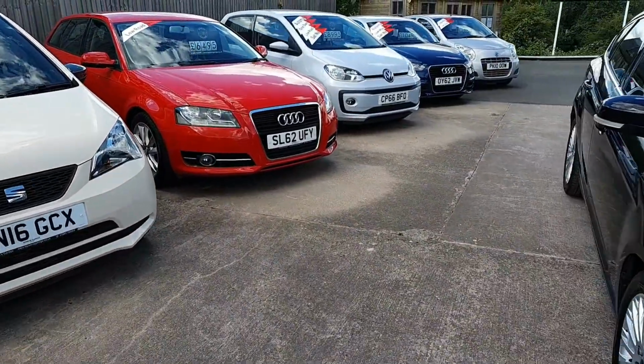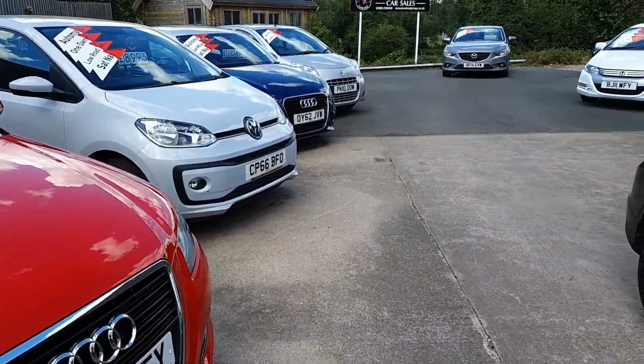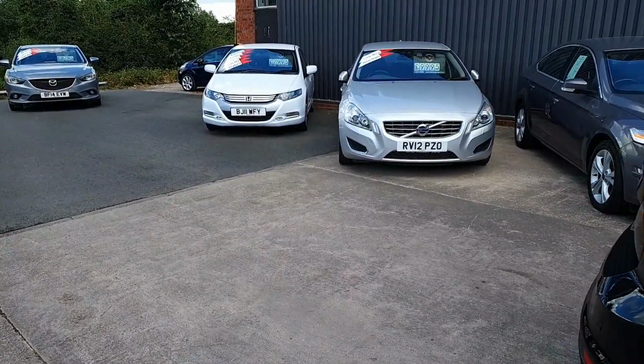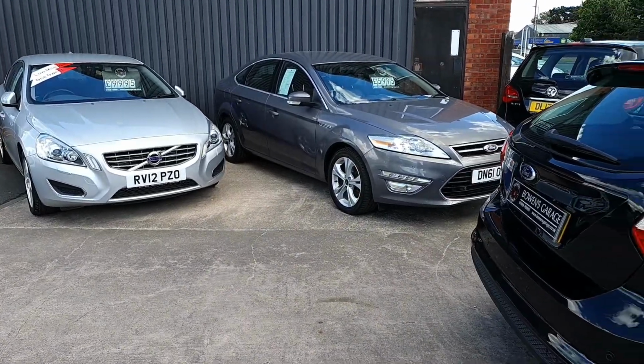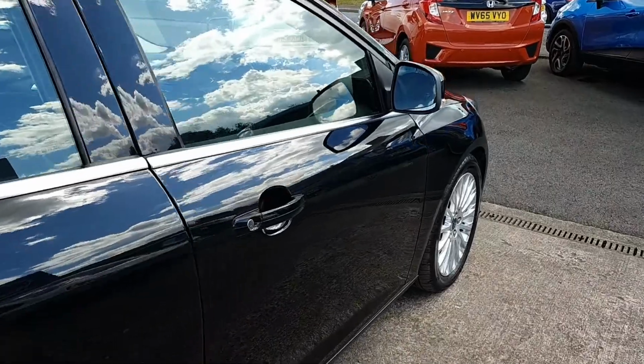As you can still see, plenty of other cars to choose from. We have had an extremely busy week, a record week. We've been here 7 years and we've sold 9 retail cars this week. It's the best week we've ever had. We still do have plenty to choose from and plenty coming in, so please keep an eye out on our social media channels and our website.